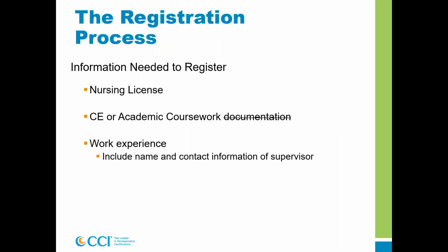The registration process, what do you need to do? You have to have your nursing license. You're going to have to enter that information. You're going to have to enter CE or academic coursework information. You won't need to supply the actual documentation unless you are audited. And then listing of your work experience, and that has to include your supervisor contact information.